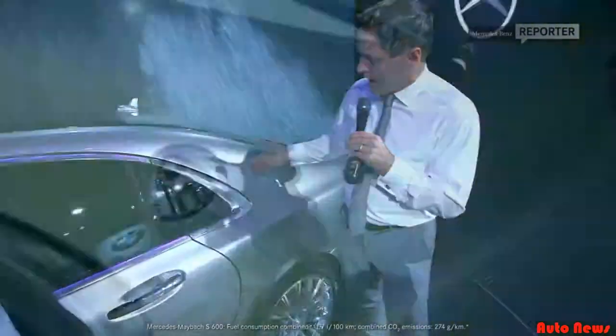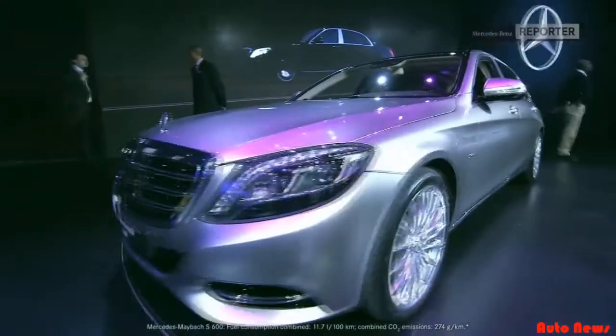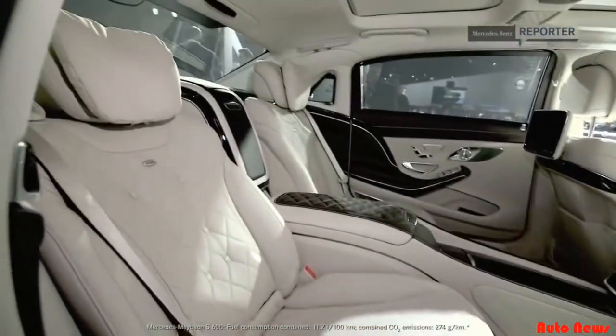Of course, the Maybach logo adorns. You see what an attention to detail here is with the three-dimensional chrome that wraps around the entire glass areas. And so we create this ultimate in luxury here. The vision was to create a plastic-free interior, and we almost managed.